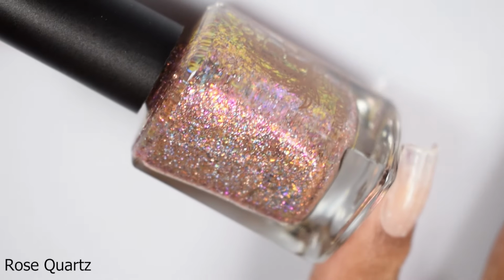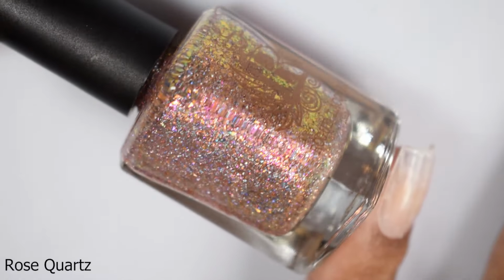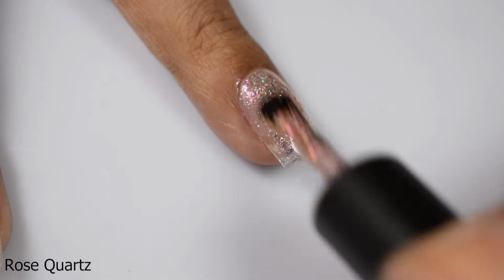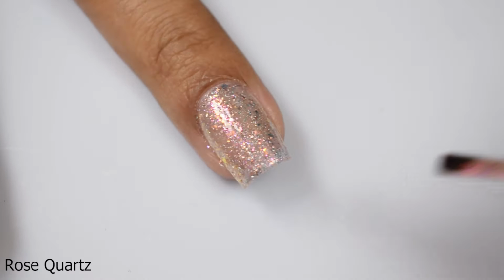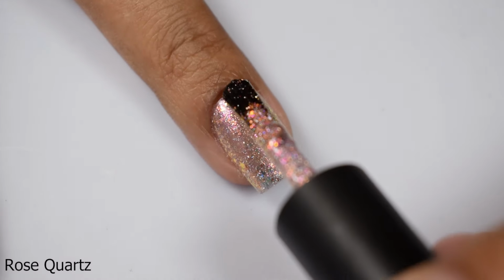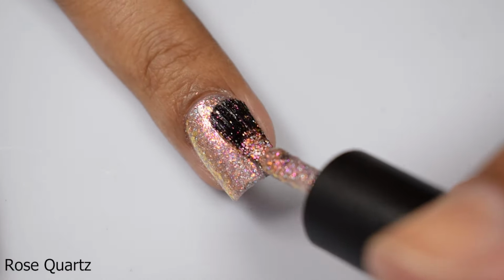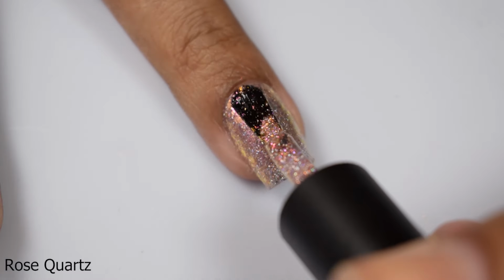Rose Quartz is a lovely pink to orange rose glass flake finish with copper pink metallic flakes and a touch of hollow micro flakes. Now, Rose Quartz to me, at least because I have a very warm undertone to my skin color, leaned almost neutral against myself, almost like a nude somewhat. And again, I think it's just because this has an overall warm type of glow to it.